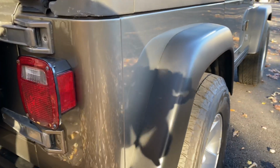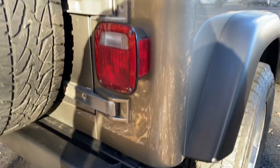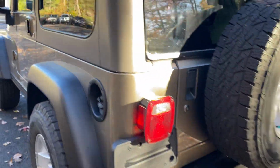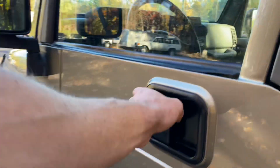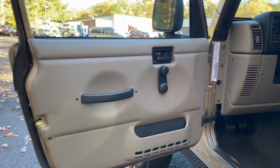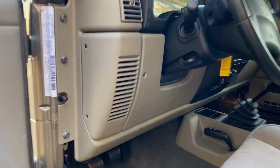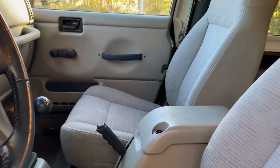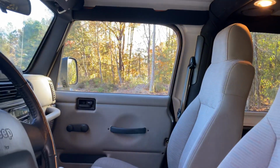There has been a previous repair down here at some point in time. Bumper has also been refinished by us as well. So we'll get to the interior, which is also just absolutely beautiful. It's in, for a TJ, as nice as you're gonna find. Non-smoker, no odors whatsoever, no pet hair.